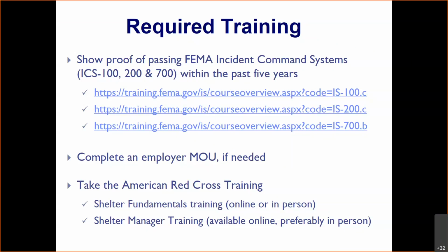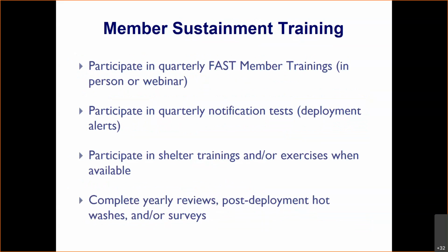There is a one pager on how to access the online Red Cross trainings as well, even if you're not a Red Cross member. So you can go through those documents that you have with you. We also require member sustainment trainings on a quarterly basis. Those are all recorded via webinar and are archived on the FAST website. So you can go back in and listen to those. If you can't make the actual day that they're occurring, they will be posted and you can listen to them at a later time.